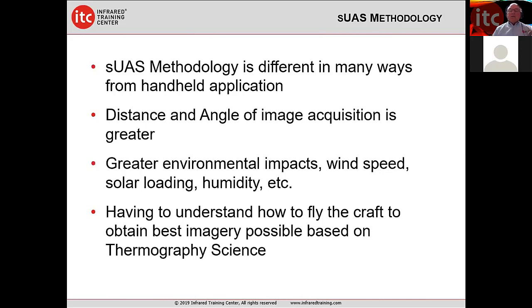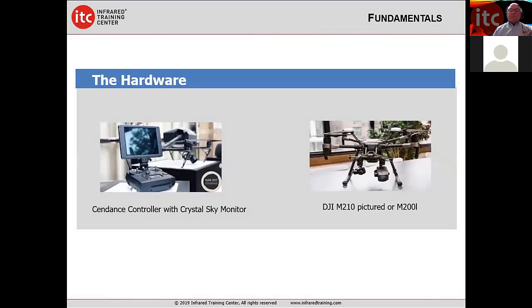Humidity also affects our image and thermography. Again, to fully understand how to fly the craft and to obtain the best imagery possible, we suggest that you attend a Level 1 sUAS course and understand all the science behind these cameras. These cameras are definitely different from the handheld cameras, and this helps you get the best imagery possible.